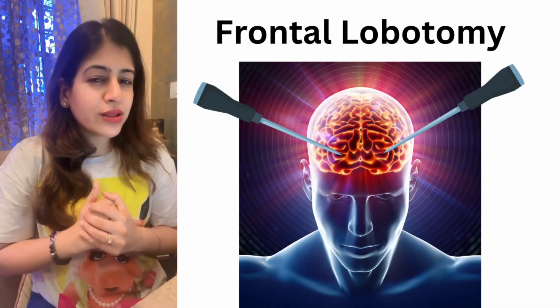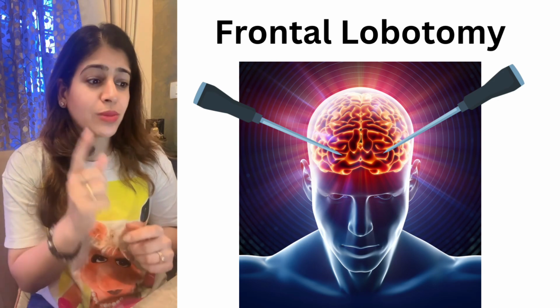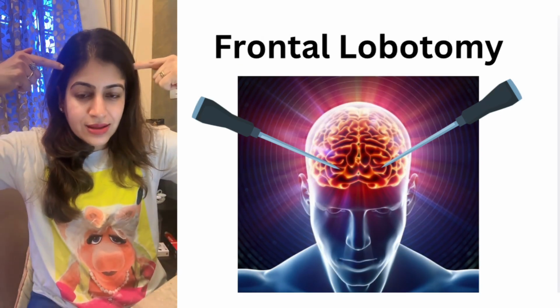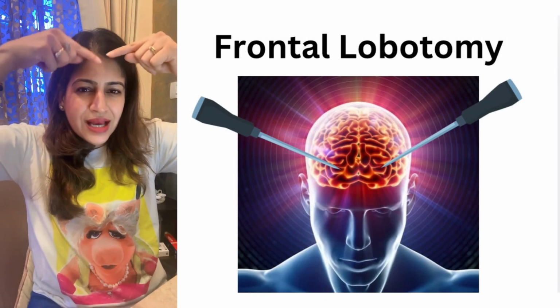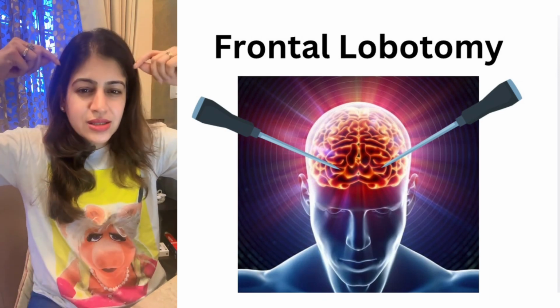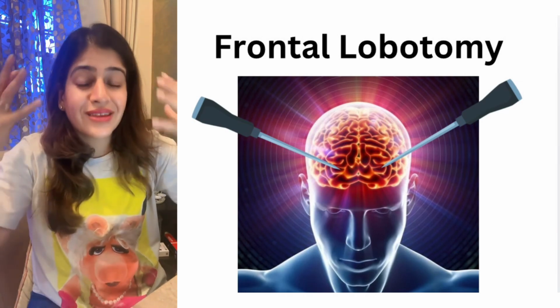There are two ways of doing this lobotomy. The first is frontal lobotomy. Now, what is frontal lobotomy? In frontal lobotomy, the surgeon would drill a hole in the skull on the sides of a person, and from the sides, the ice pick-like stick would go inside, and there they would sever the connections of the brain. So this is how they used to do it, by drilling holes in the skull. My God, that's so scary.